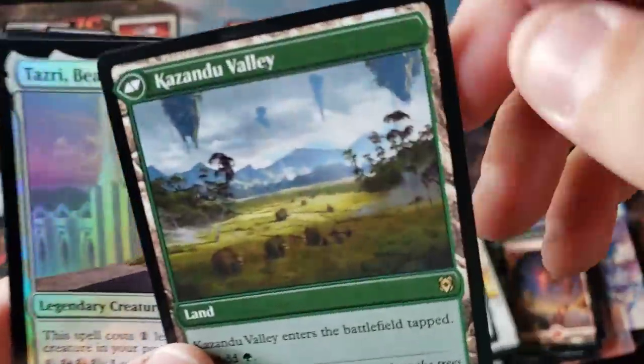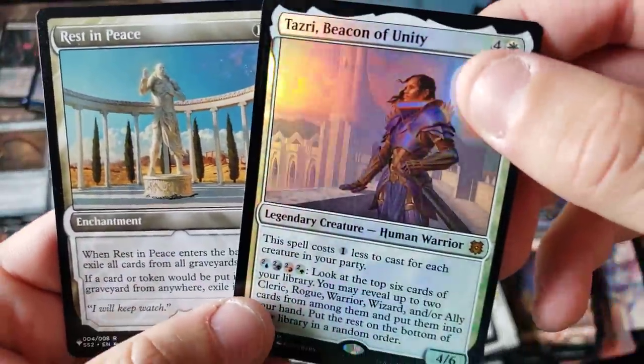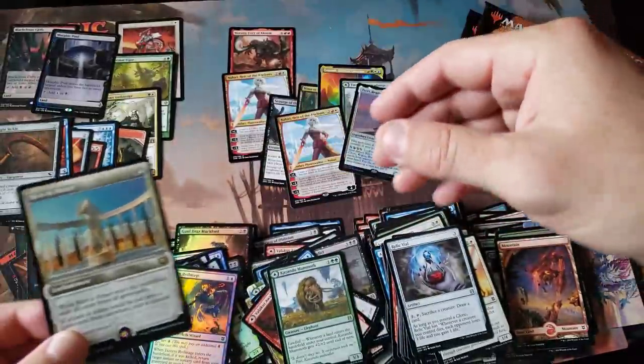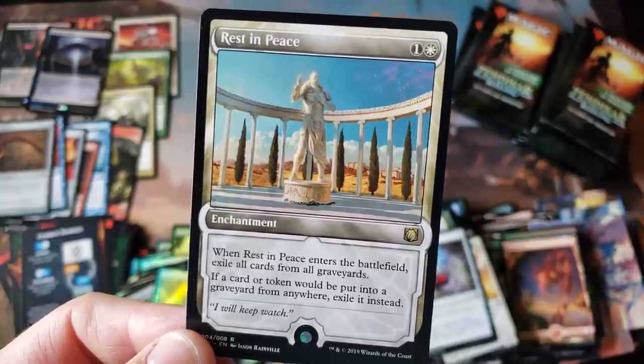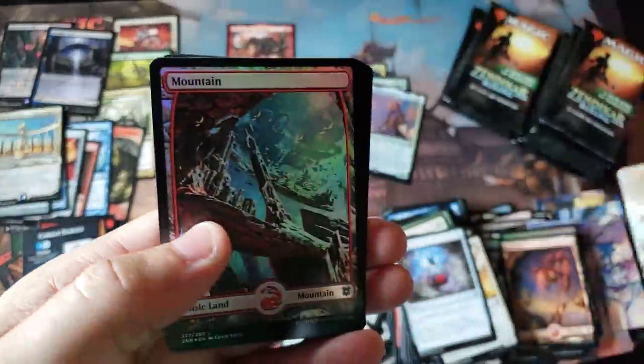Ah, the Mammoth. Look at that nice Valley of Mammoths. Very cool. Oh! Oh! Oh! Beacon of Unity. Foil Mythic. Okay. And look at that. Wait a minute. Rest in peace. Isn't this the flipping Gideon Spellbook artwork? What? Wait a minute. They put cards from the WPN Spellbook product into this?